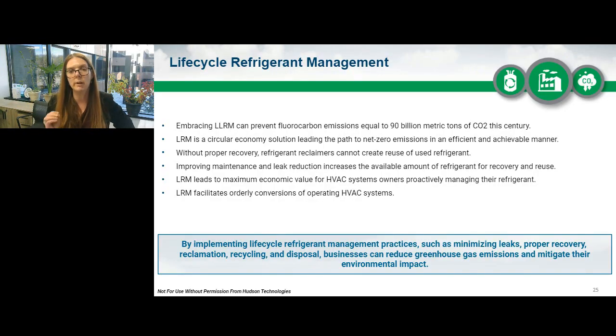We often hear it talked about at Hudson that where everything starts is that first pound has to be recovered. Without proper recovery, refrigerant reclaimers like us can't do anything. We can't reclaim what isn't recovered. And if it's not recovered, it's likely being released inadvertently to atmosphere. So making sure that recovery, reclamation, that we all can be part of that circle is really important. Lifecycle refrigerant management across the entire chain is really critical.